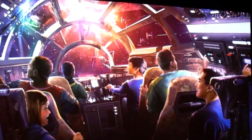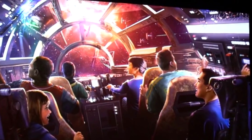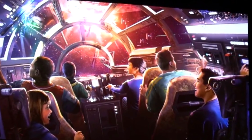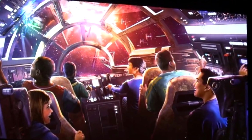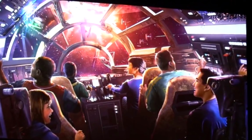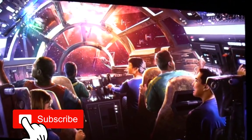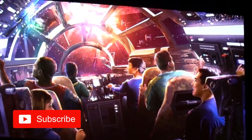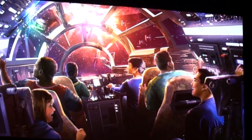This is the cockpit of the Millennium Falcon attraction. Now, I don't know if this has been public before, but this is the first time I've seen it, I think. And the one thing that I wanted to note here is that I count at least 4 people doing something, maybe 5 if you count that dude in the front left. But everybody but the girl in the left third of the frame, everyone but her has a function, it looks like.